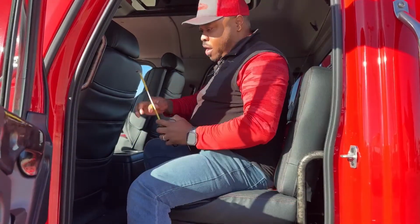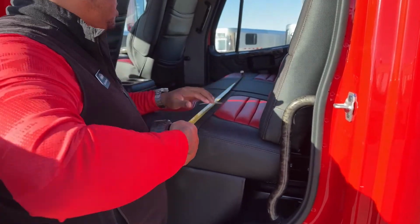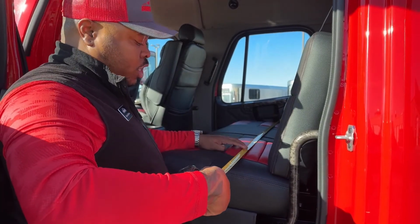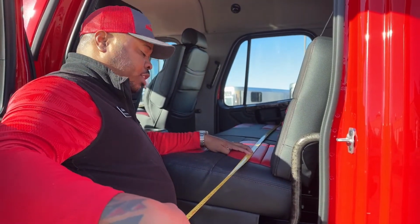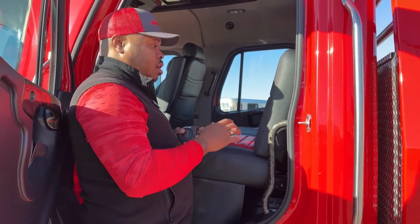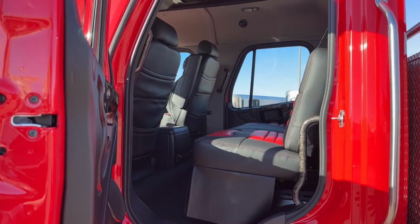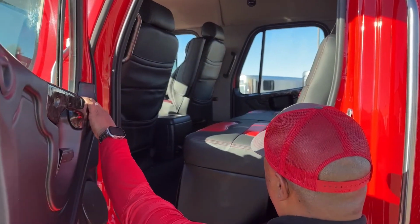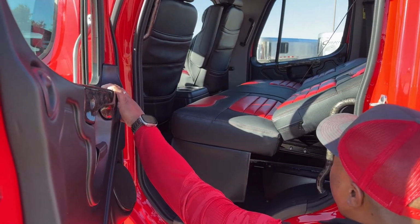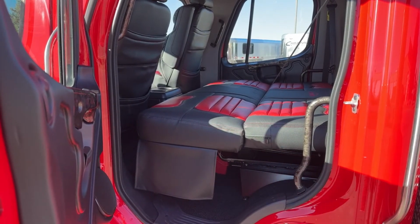The width of this truck from door to door is just over 6 feet. So 6 feet, 2 inches. And again, that just shows you the amount of space you have in a unit like this. Having this back bench turns into a bed, and it is DOT certified. Is one thing you cannot get in a pickup, and the amount of space to slip in there.